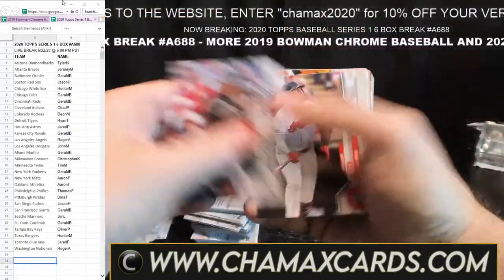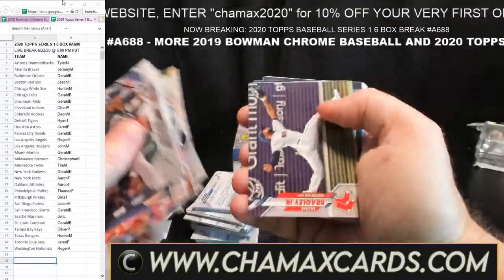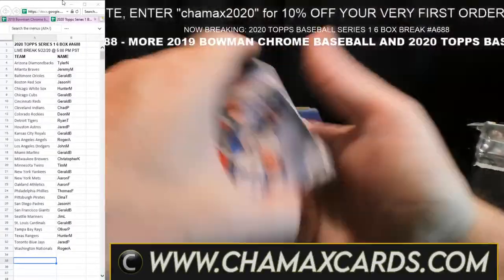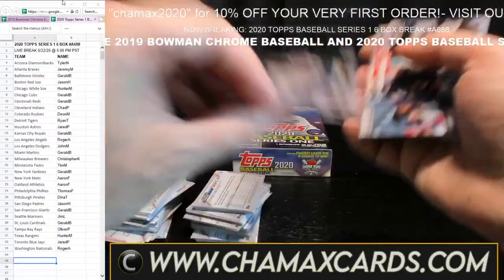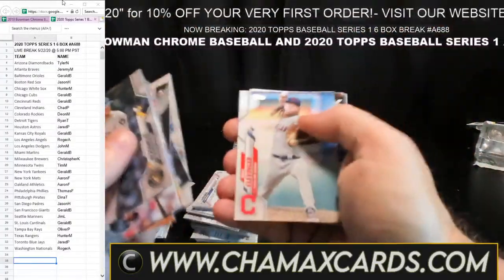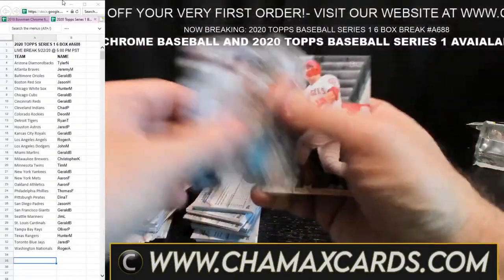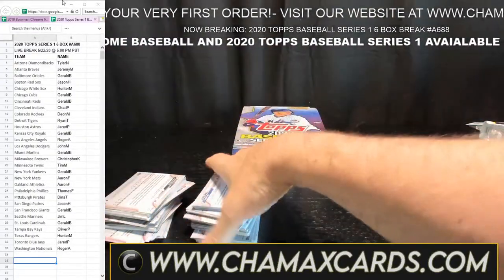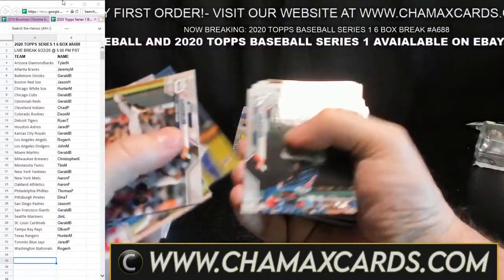Jack Rogers, the Tigers. Oh, that's not going to hold true this time, is it? Or maybe it will. Sandy Koufax of the Dodgers. And it looks like this time it's not going to be there. Ryan Sandberg of the Cubs. All right. Will it be in here? Auto? Patch card? I don't know.